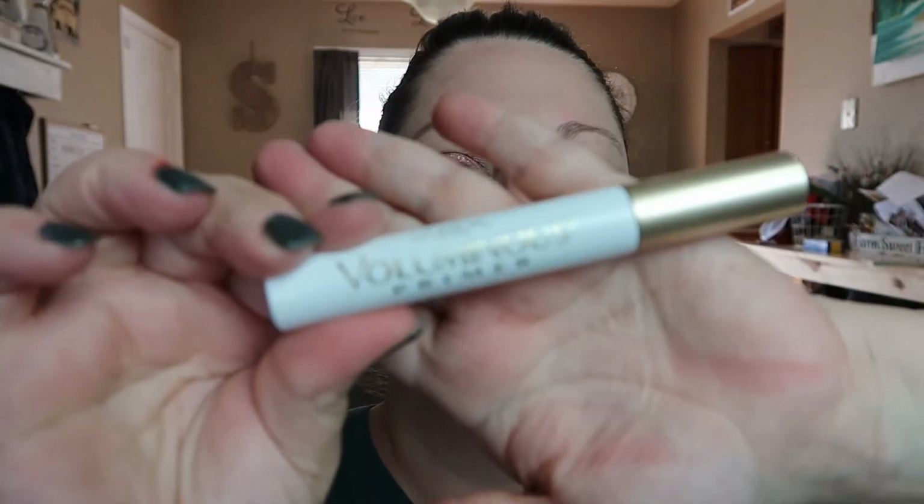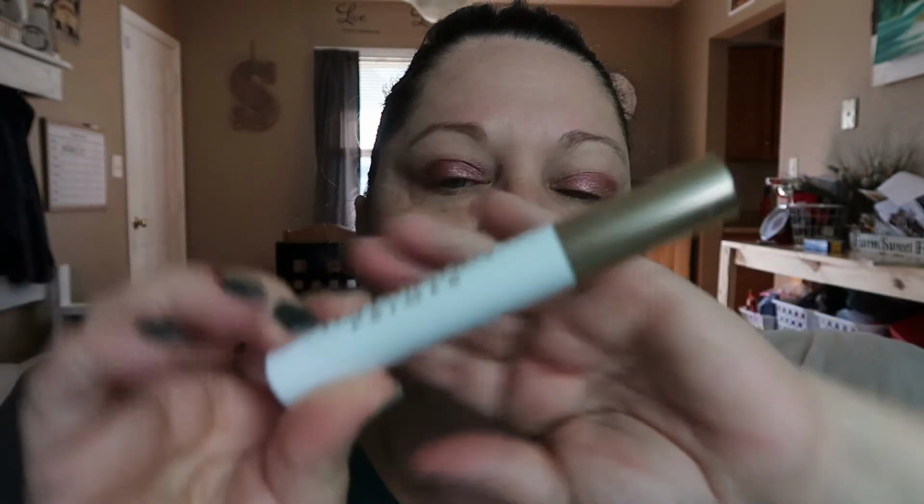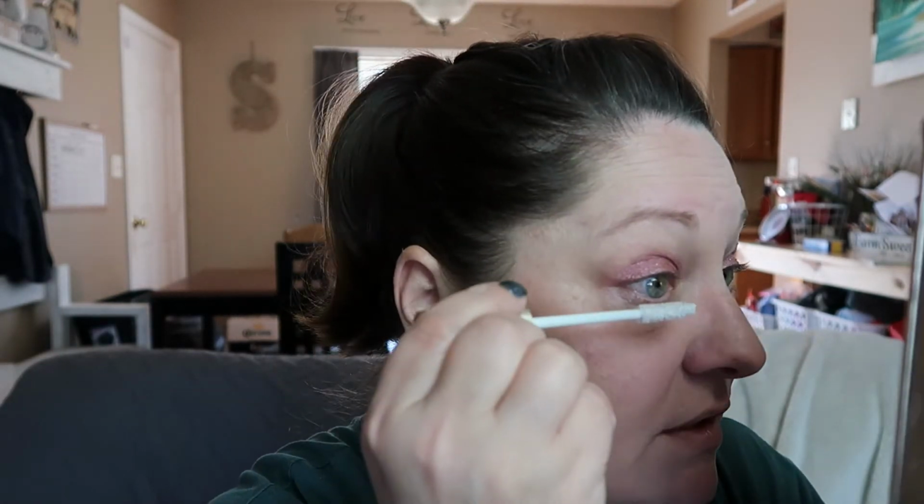And then what I'm gonna do now is go in with this, which is by L'Oreal. This is the Voluminous primer, and I've been using this primer for years and years with every single mascara that I've ever used. And I am just going to coat my eyelashes like so.